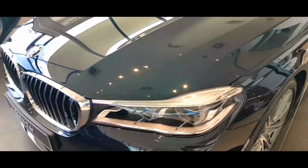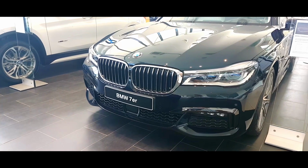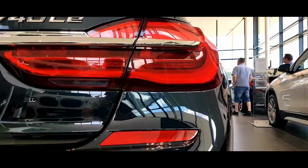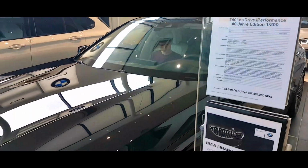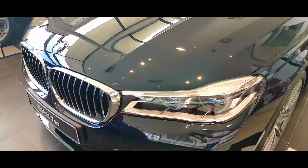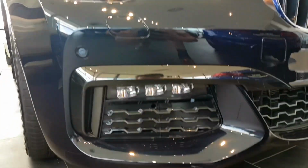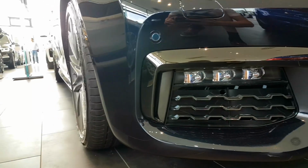Hello and welcome to a review of the BMW 740 Li High-Performance 40 Jahre Edition. Quite a mouthful, but it's a very special car for BMW, because it celebrates 40 years of a special combination of luxury, driving pleasure, and innovation that is the flagship model in the BMW 7 series.